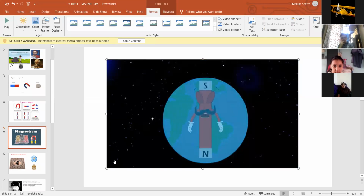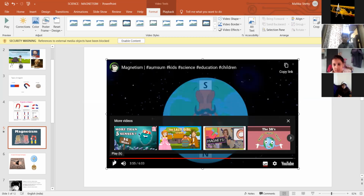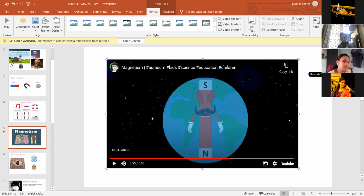You all remember the very first and the second class, Zaveria, Hamza, Aisha, Kazi. Aisha, on the map, a circle. And you know, I told you it is assumed that there is a magnet in the center of the earth and it is a bar magnet. The bar magnet faces the north pole of the geographic pole. So that is what is explained here. So see carefully.